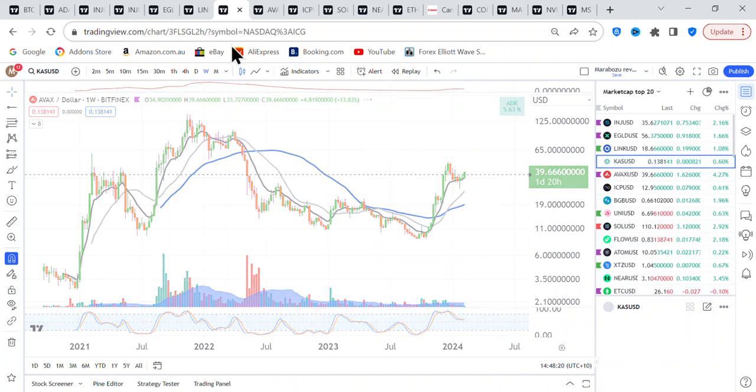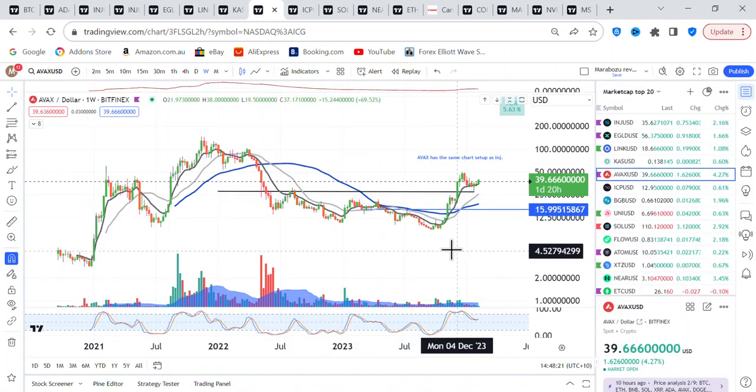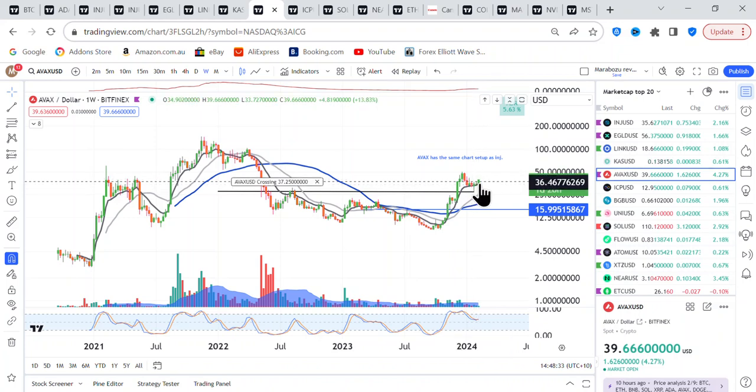Oh no, all right, Avalanche, we'll go into there. And so here we've got the same pattern again. We're above the 50. So we've got a low, a high low, bouncing on previous support with a hammer, and now we're showing strength again. So this is the sort of thing that I like to buy into.